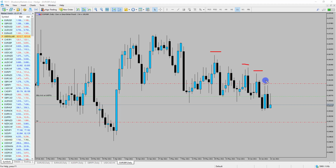nice lower highs through here. And recently we've broken out of this low area. So we've made a new lower low on the daily time frame. We're having lower highs coming down through. Pound is stronger than the euro. We've seen this pullback yesterday and then a really nice, strong, bearish close. That suggested to us that we could see some further downside in the market.